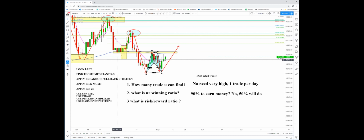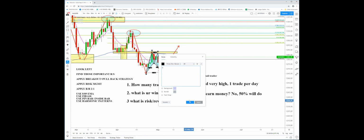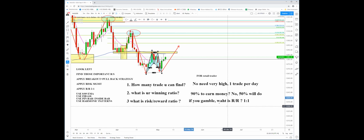What is risk reward ratio? Let me ask you. If you go to a casino, if you gamble, right? What is the RR ratio for gambling? Normally, 1 to 1, right? It's like you put down the tokens, and if you win, the dealer will give back 1 token to you, right? If you lose, you lose all the tokens. If you go to play blackjack, normally it's 1 to 1.